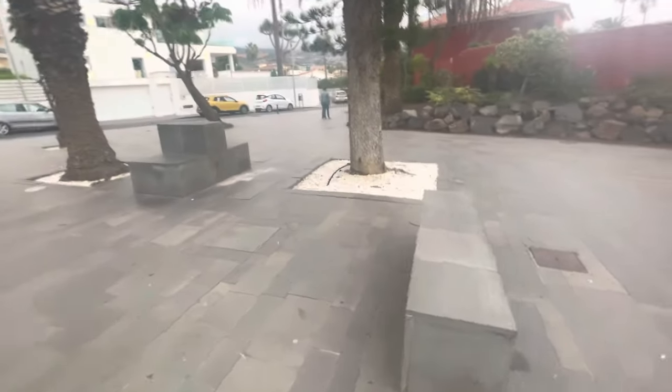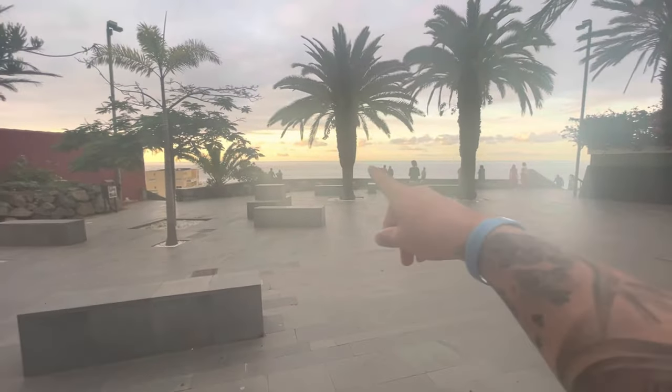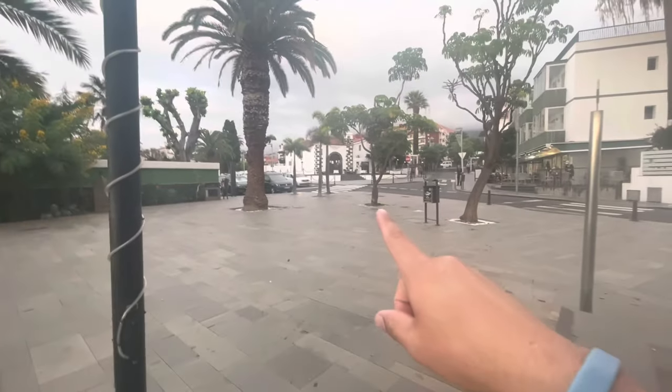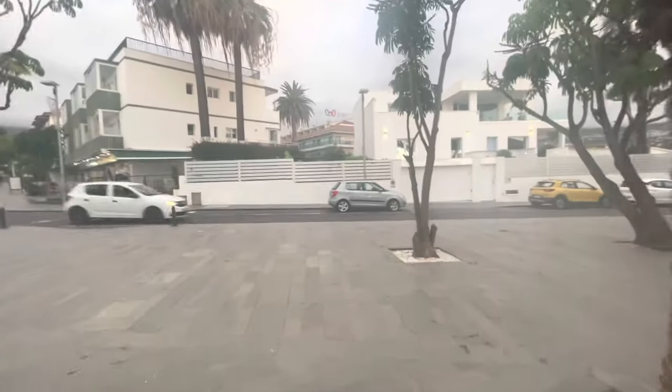It's nice to have a little sit and have a little break. People watch. And over there is where the viewing point is. Love a little church in the distance there. Seen a few people get married.